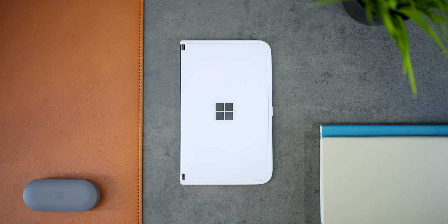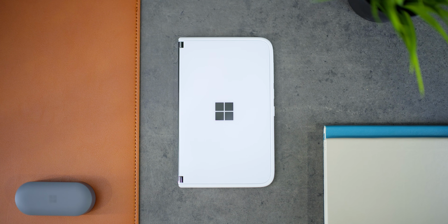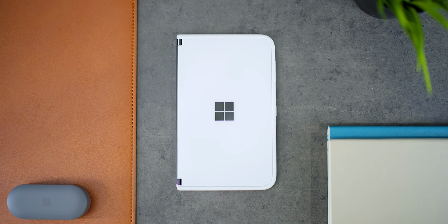The idea here, guys, is amazing. And I honestly, even with the navigation issues and those slight software bugs that I encounter all the time with this, I still find myself drawn to it. I still pick this thing up and I just want to use it. And I am hoping Microsoft does not give up on this idea. I don't know how many units they're gonna sell, but hopefully they stick with it and we see a Surface Duo.